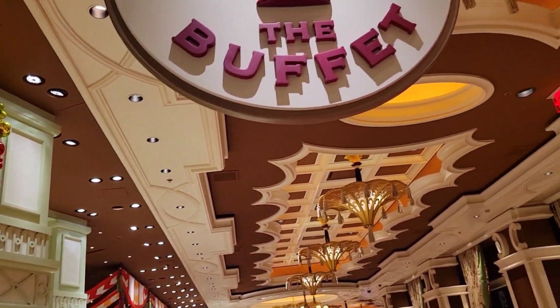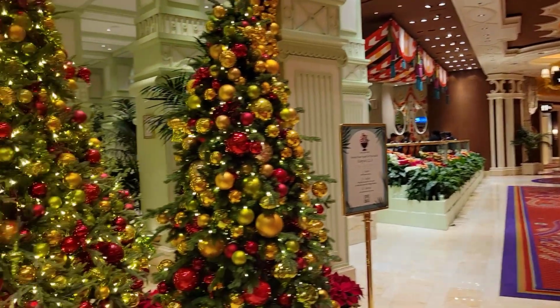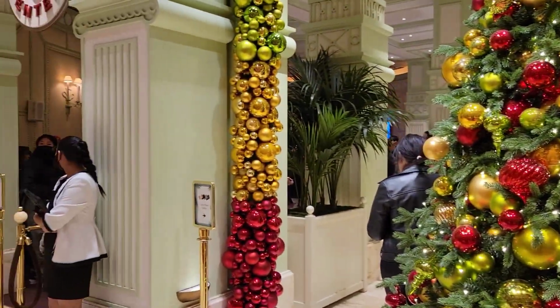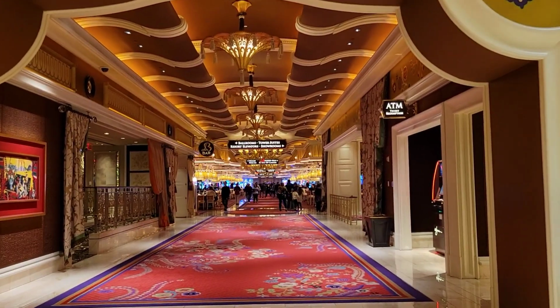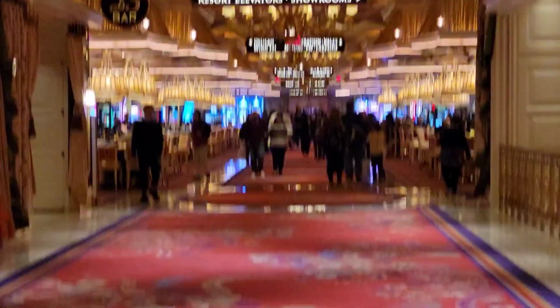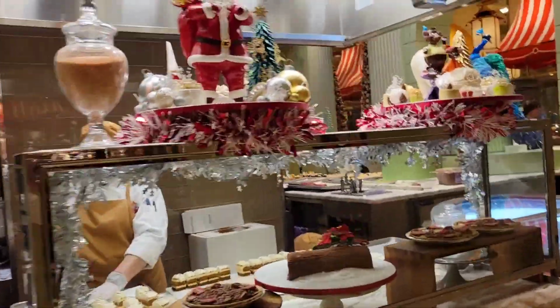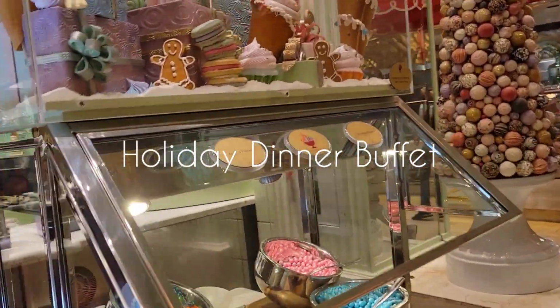It happens to be the holiday buffet. Including tip for one person without any wine, it's about $90. With wine, you add another maybe $35 to $40, including tips. So I'm at the buffet.